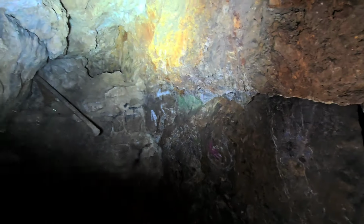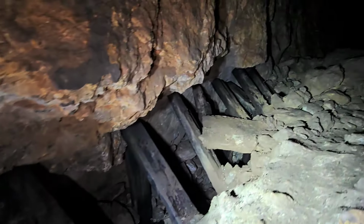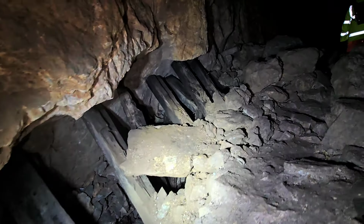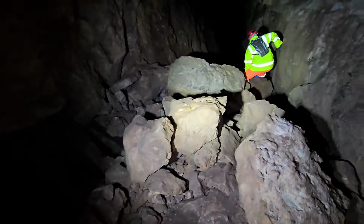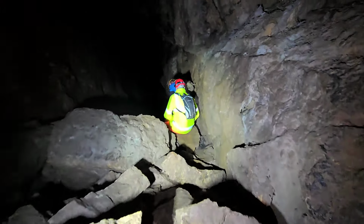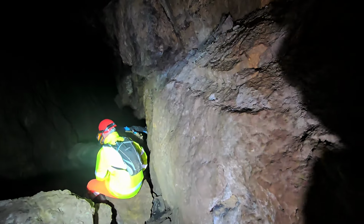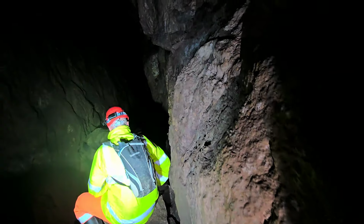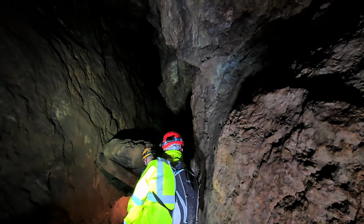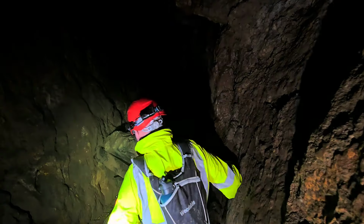As you can see, we've had to scramble in through that hole and we're walking just above what was the former adit. You see all the timber work now that's collapsed. Out with Tom, all minus 66. And we've got Pat with us today as well.